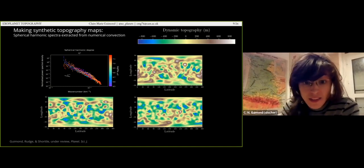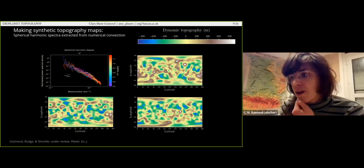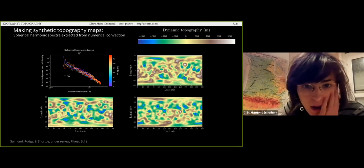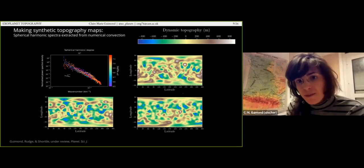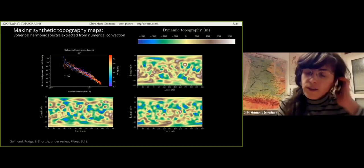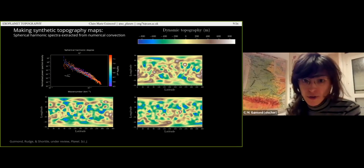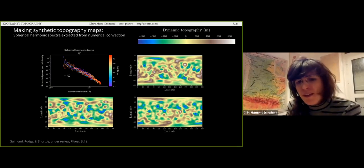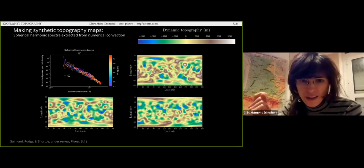And I also found that they shared a characteristic spectral slope within the noise, if you believe this top right figure, where they bounce around a lot, but roughly it's the same slope. So if I know what the spectral slope of dynamic topography should be, and I can calculate the RMS from my 1D convection models, then I can reconstruct a whole spherical harmonic representation of the surface of a planet just from a 1D model. Basically, this means we're generating synthetic DEMs, digital elevation models of planets.